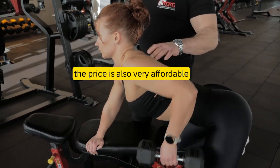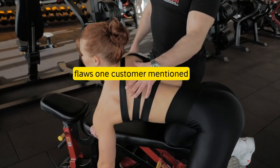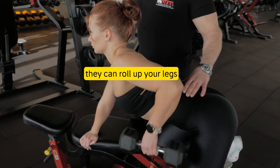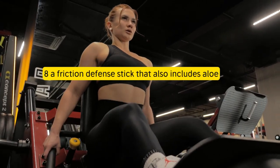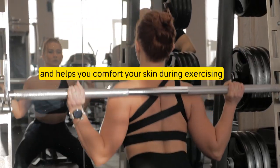The price is also very affordable for the high quality offered. Flaws: one customer mentioned that while wearing them and exercising, they can roll up your legs and start causing you discomfort. 8. A friction defense stick that also includes aloe and helps you comfort your skin during exercising.